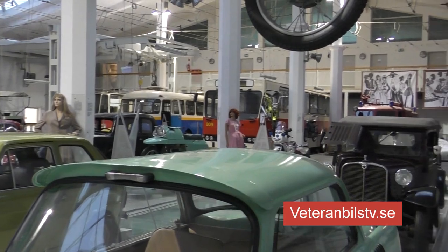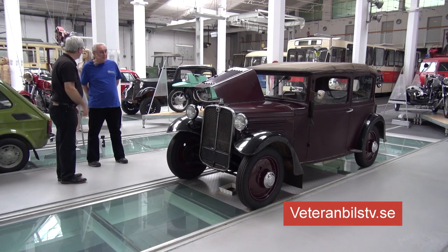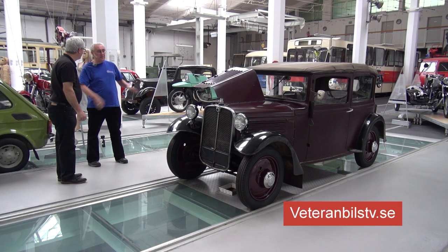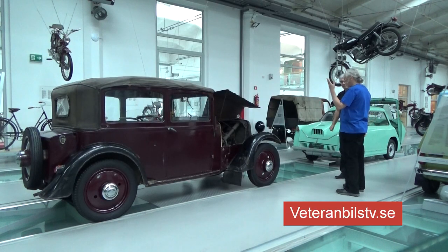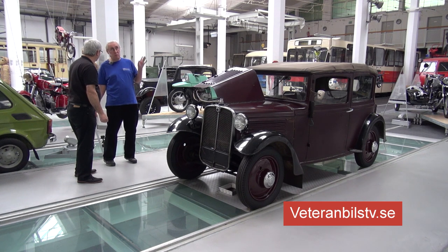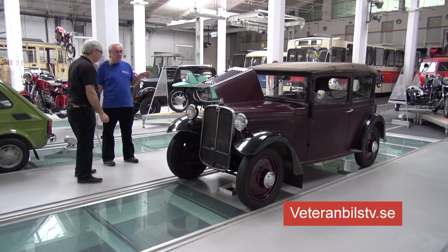But there's one thing that is really surprising me, this car. What is the name of the car? The name of the car is a Stöwer V8. So this is a car made in Szczecin. Maybe not so many people in Poland and in Szczecin know. Before 1945, in Szczecin was one of the biggest automobile factories in Europe in the 1920s.